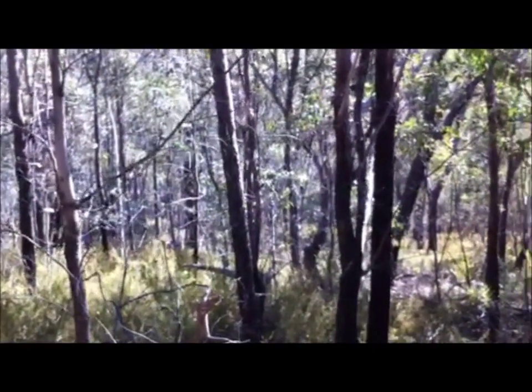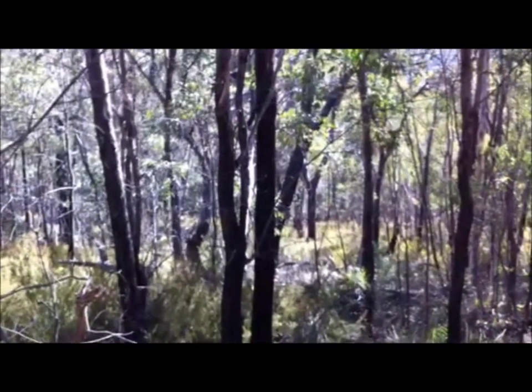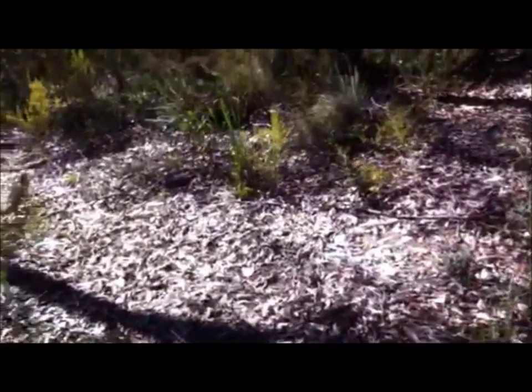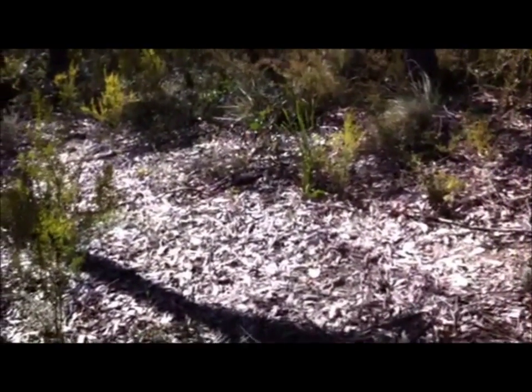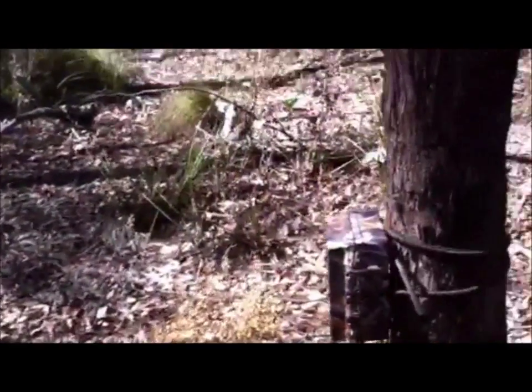Came in today to pick up the gear and move it to a new place, give this valley a rest for a while. Anyway, the first one we've come across is the Reconyx camera, and as you can see, the pigeon's gone. So we'll just have a look inside this camera.